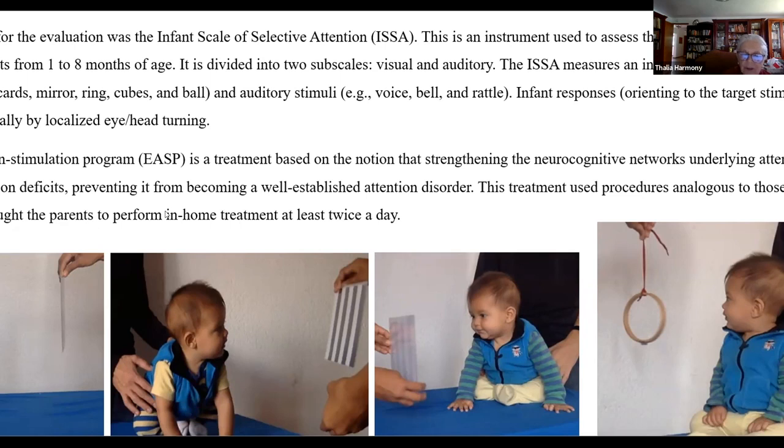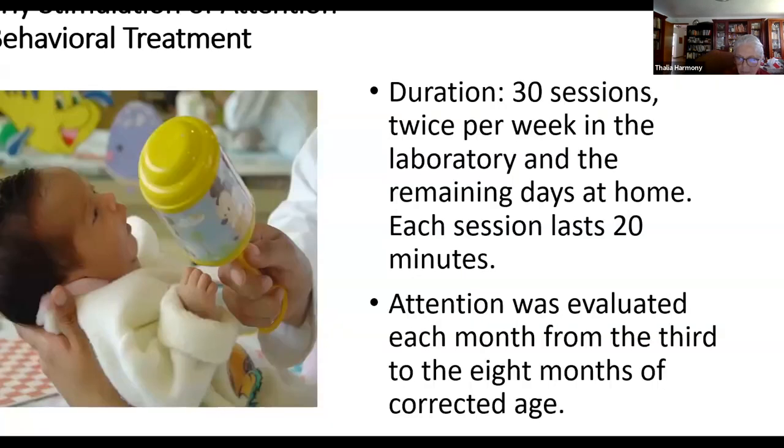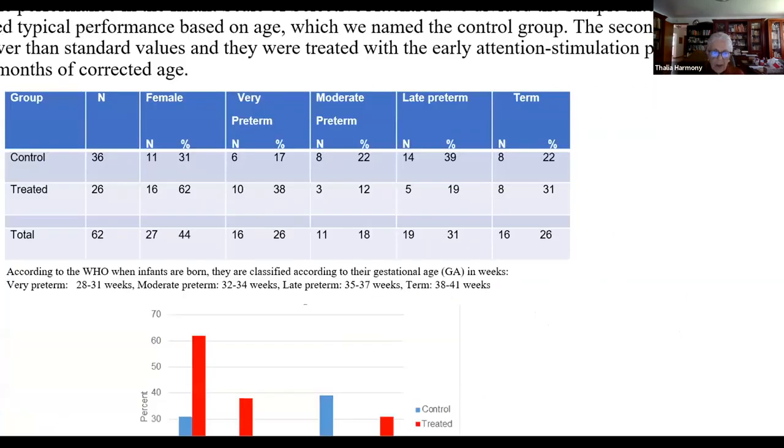We taught the parents to perform in-home treatment at least twice a day. In this early attention stimulation behavioral treatment, the duration is 30 sessions, twice per week in the laboratory and the remaining days at home. Each session lasts 20 minutes. Attention was evaluated each month from the 3rd to the 8th month of age.